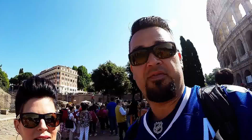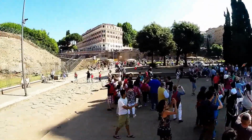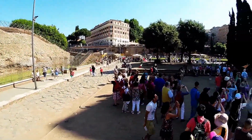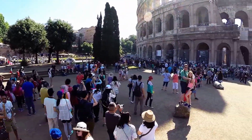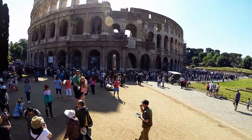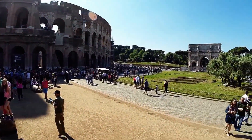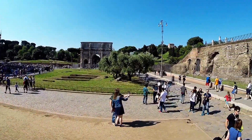Here, obviously, self-explanatory, we're at the Colosseum, and there's just people everywhere. Again, another beautiful day. We didn't actually do the tour inside, but nonetheless, a great sight to see, and it was a great day. And this is in Rome still.